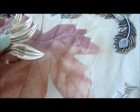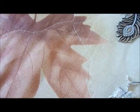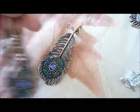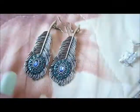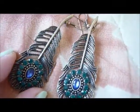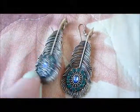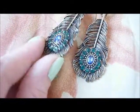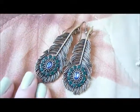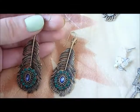I got this one. And also I got a few pairs of earrings that are like feather earrings, really unique. This pair was $2.60, I believe. It's in bronze tone. This is the back of it. And it has some green and blue stones here. It's like peacock feather. It's really pretty.